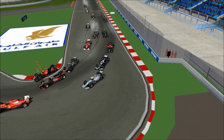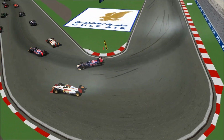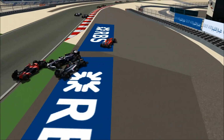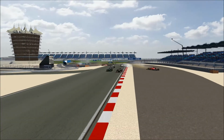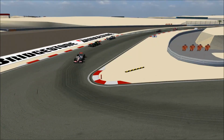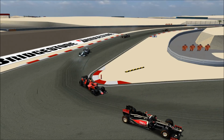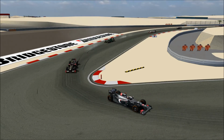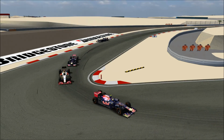A lot of lockups as they head down into turn one. All seem pretty good there, but however, next turn there's a bit of an accordion effect. Some real heavy damage there. Oh, as we see a Ferrari, I believe that Sean Higgins was off. As we head down to the second hairpin. Halfway through the lap now.